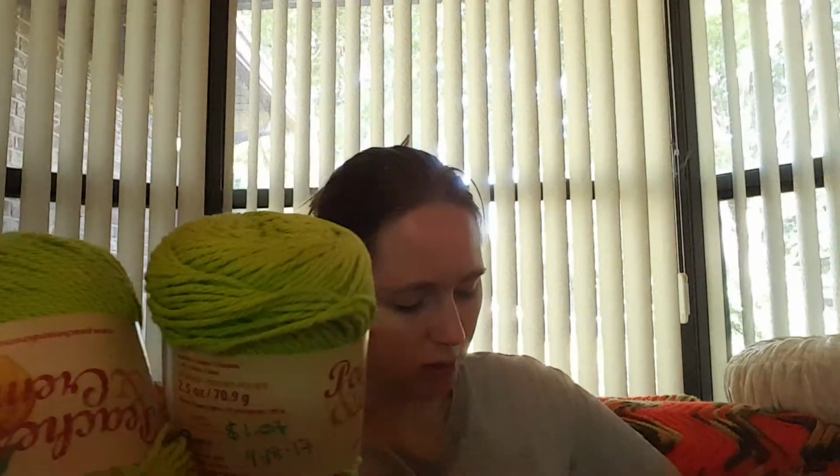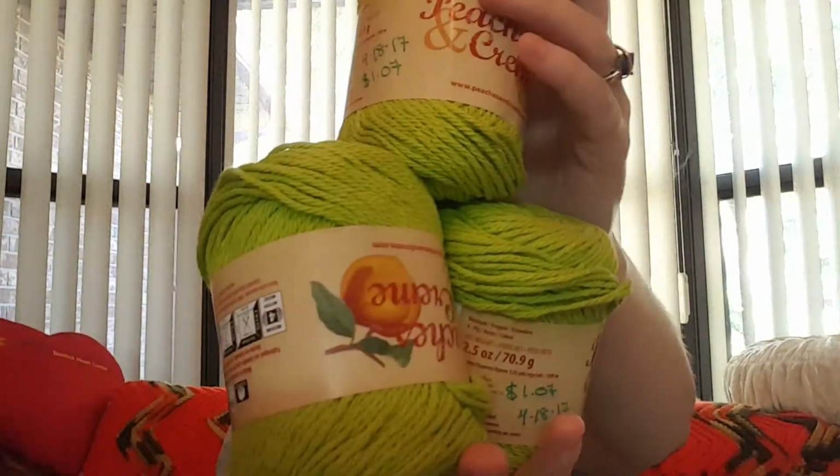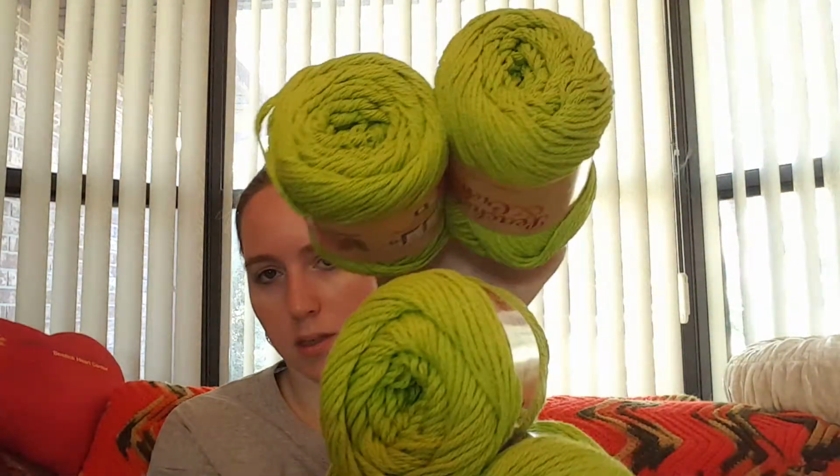Then I have 5 of the bright chartreuse. This is not really the same color as the key lime, Bernat key lime that I was telling you about. I wish it was, because that just would have been cool. I've got 2 more I'm trying to grab. There you go. There are 5 of those. And then I was there last weekend. These I all found like 2 weeks ago.